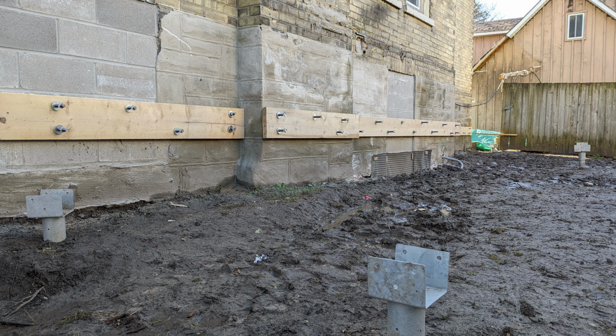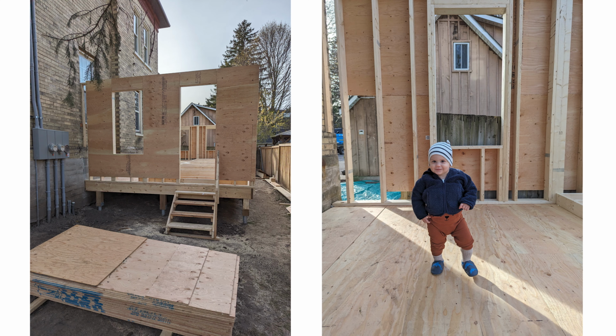We also have the beginnings of what will be the level 1 addition. The helical piles are in the ground and the anchors that will tie the addition to the existing house are installed. The walls are starting to be framed and Finn couldn't wait to walk around in what will be his new room.